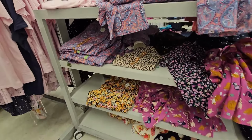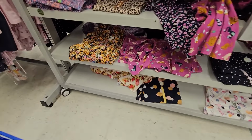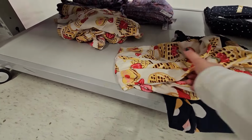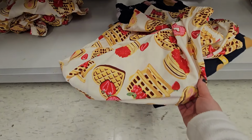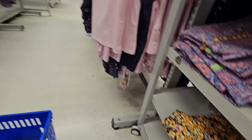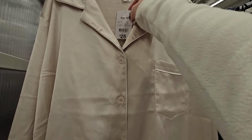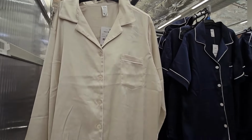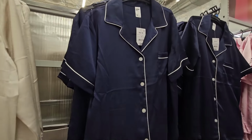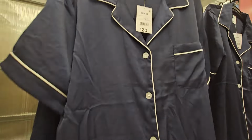I'm trying to resist pajamas because I just don't need any. I mean, there's some gorgeous ones. Look at this. They're the kind of things you'd get in Peter Alexander. What's everyone's opinion on Peter Alexander at the moment? I think the quality of their pajamas has gone way down. Is anyone else of the same opinion that Peter Alexander clothing is really poor quality?